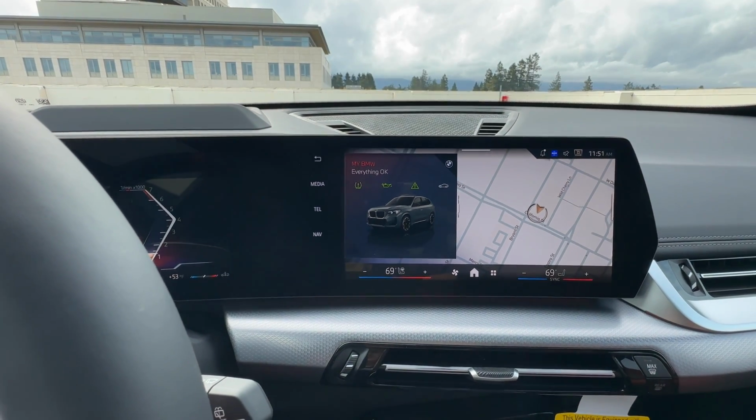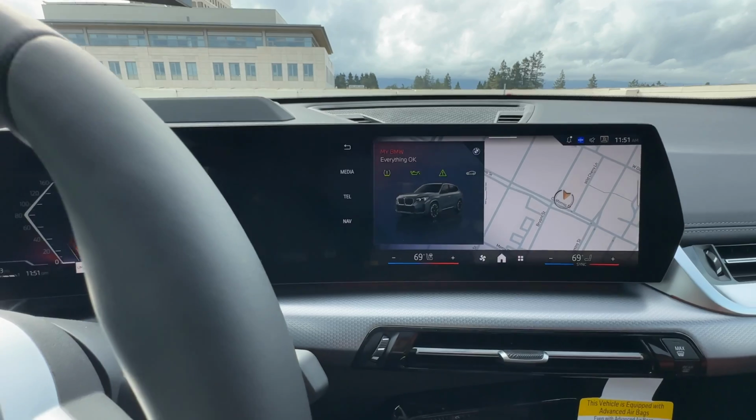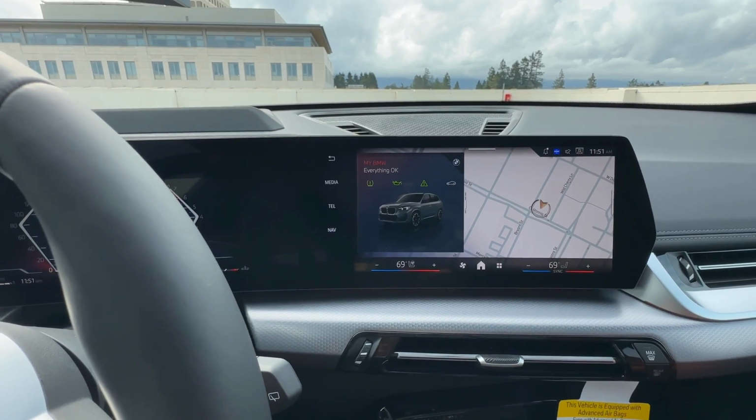And is this the future of BMW? Not 100% sure, but I think BMW Blog has said it is. So probably another generation for most vehicles.